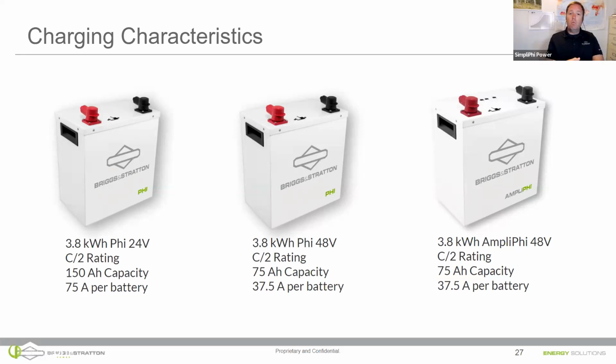Thank you, Nathan. We have our Simplify, or the Phi 3.8. The Phi 3.8 is our non-communicating battery, and it comes in either 24 or 48 volts. And it's not that the non-communicating battery is anything less than the communicating battery. There are plenty of opportunities where you have maybe an old inverter or an old charge controller that can't utilize communications. So why bother buying a communicating-capable battery that's more expensive when you could still utilize the standard Phi battery and maybe leverage some Victron equipment for those cold weather applications? And then the Amplify battery only comes in 48 volts.